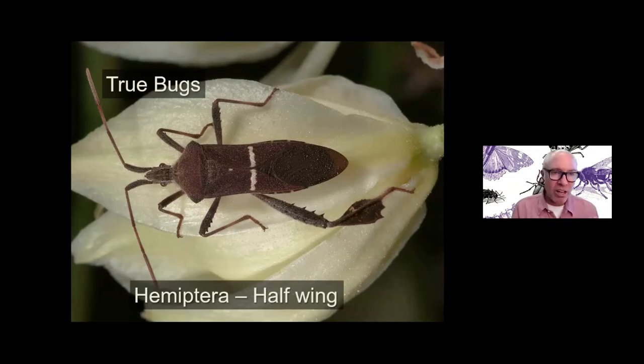Here's why we don't call insects bugs, formally. Now, you're talking to your friends, oh, what's that bug? And you are referencing a fly or a roach or something like that. But once you've educated your friends about the proper use of these words, you can refer to the true bugs, a type of insect.